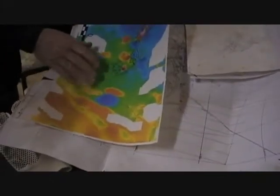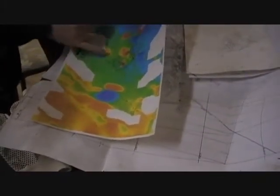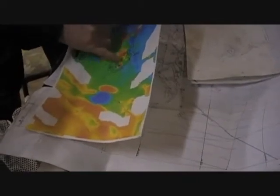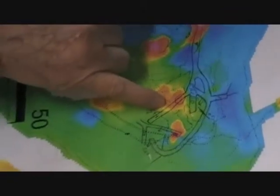Okay. Now what we've got, this is a mag. So we got a high and low. And what we're finding out, these are our targets. Right now we're into this area right here, and we're coming into this area. So we're tying these two areas together right now.